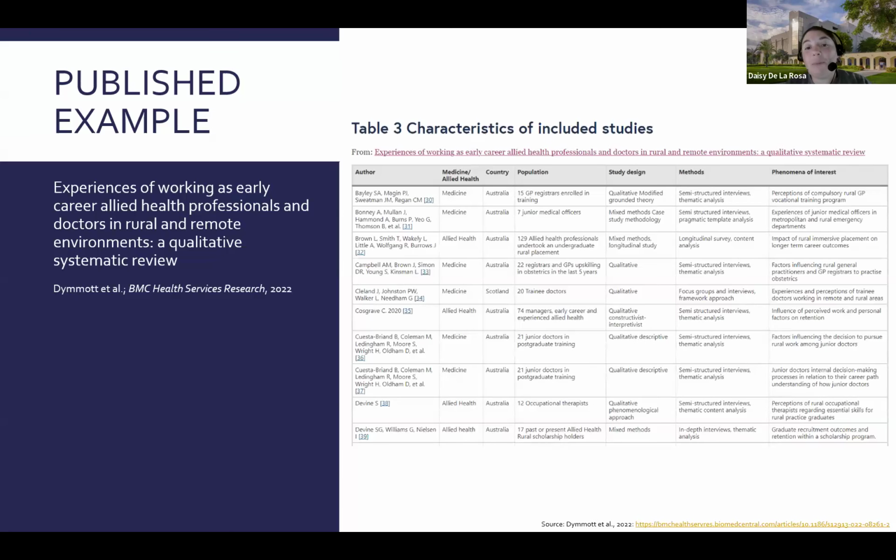So then they create this table based on what they extracted using that form or that worksheet, right? So they have the author information in the first column. If it was medicine, like allied health professionals, what country the study took place in, the population, right? They have the amount of participants, and they have the description of the participants, the study design, the methodology. And then on the right, they have the phenomena of interest that they were looking at in that particular study. So once you extract the data, you're going to have this really nice table. And most systematic reviews should have a table like this in the report.